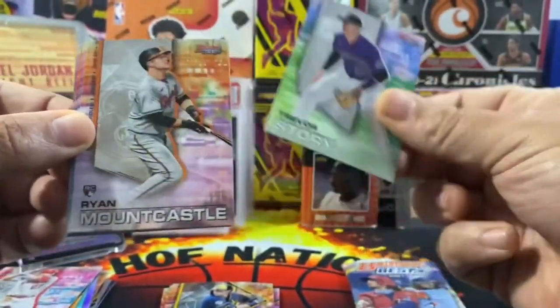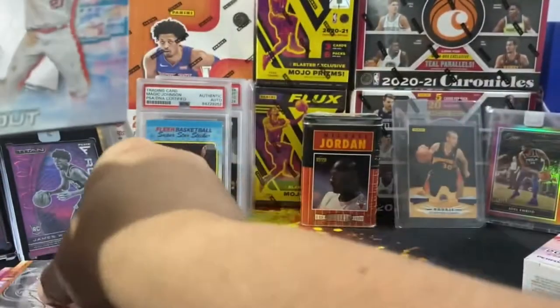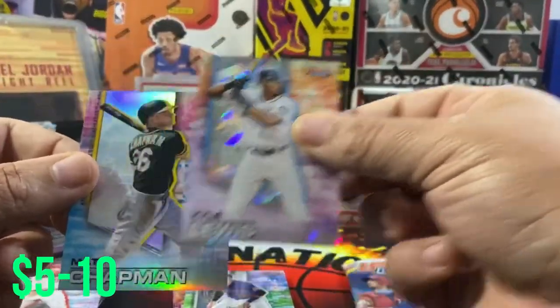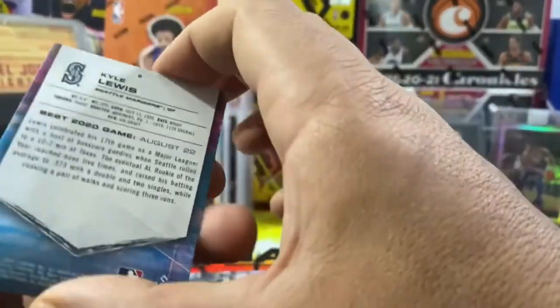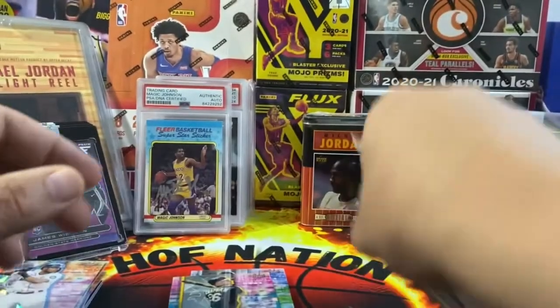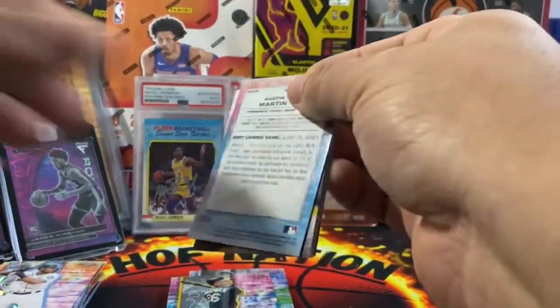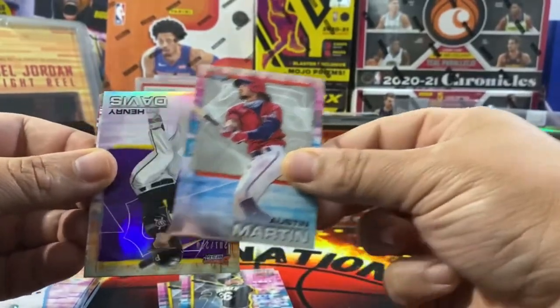Trevor Story. Ryan Mountcastle, rookie right there. Mike Trout right there. Kyle Lewis right there. That looks like some type of cracked ice. And a Matt Chapman. Kyle Lewis. Not numbered or anything. Okay, see what's up next. Okay, got Matt Chapman again, Austin Martin.